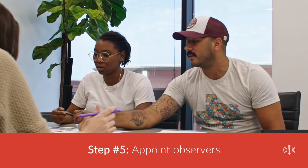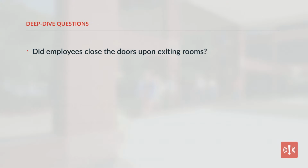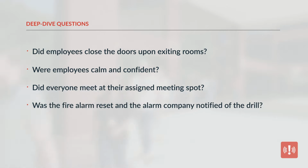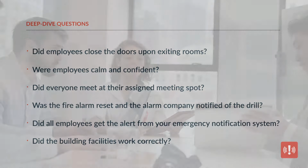Gather the fire team together to go over what happened and document what can be improved for next time. Assess all steps mentioned so far and compile notes on what worked flawlessly and what was subpar. Deep dive into questions such as, did employees close the doors upon exiting rooms? Were employees calm and confident? Did everyone meet at their assigned meeting spot? Was the fire alarm reset and the alarm company notified of the drill? Did all employees get the alert from your emergency notification system? Did the building facilities, including doors, alarms, automated voice commands, and the like, work correctly?